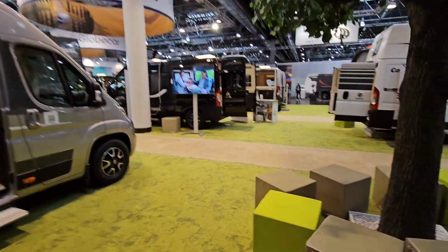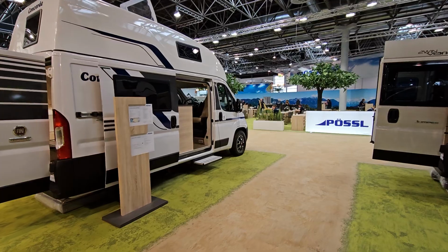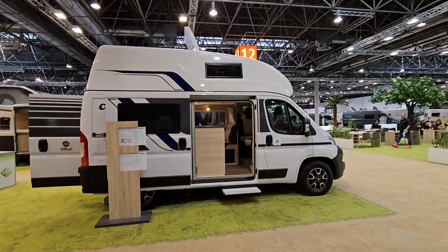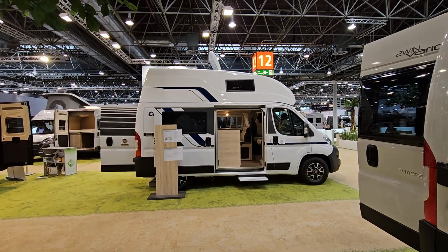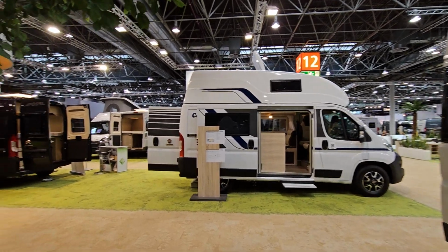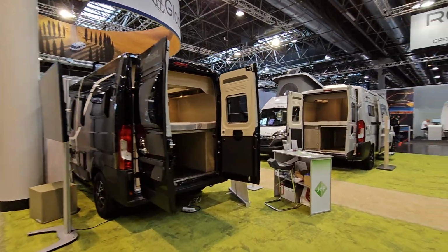Okay, so there's a quick walk around the Pössl stand at Caravan Salon Dusseldorf. I haven't shown you all the vehicles, just giving you a brief overview of what you can see here, but it gives you a rough idea. Pössl is a cheap camper van manufacturer. You may say at the cost of some of these, that doesn't seem very cheap to me, but that's what the prices are like at present.